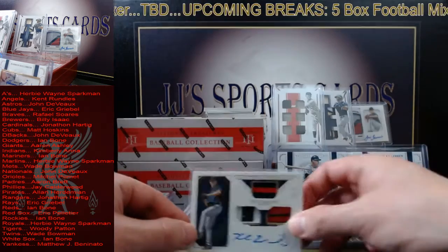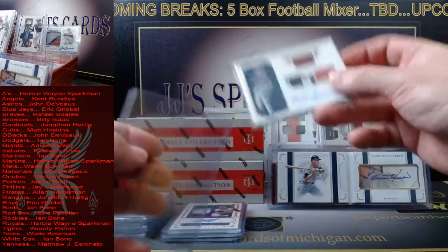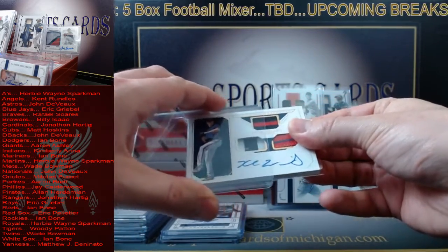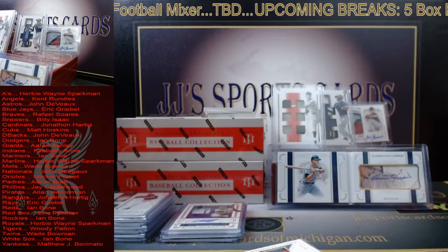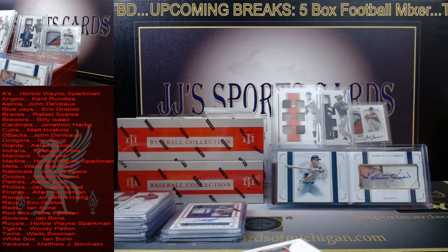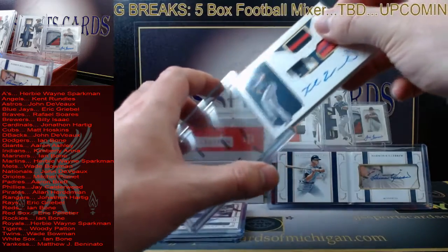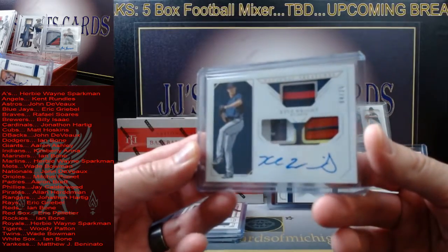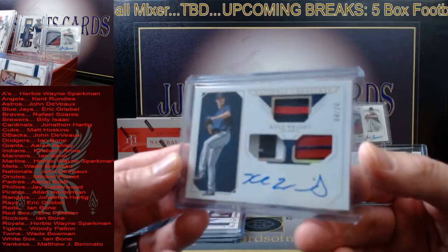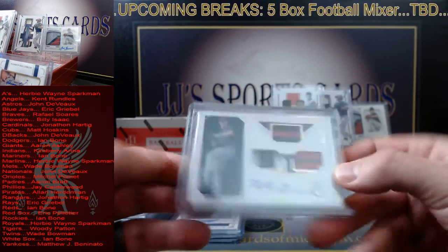Dual pinstripes. I need to find another top loader. Give me a second. That is definitely bigger. I think, let me see. Is that still a 180? Oh, maybe it is. No, that's way too tight. One second, let me get the next size up. I have a few of them left. That's going into a 260-point top load. Raphael, that is beautiful, sir. Come on, camera. 4 of 25. Nice.